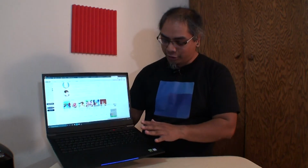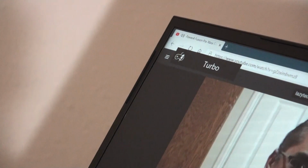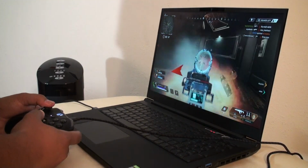Also, the keys are RGB. Where'd it go? The keys are RGB, so you can have whatever color, you can have them fade in, fade out, whatever kind of customized color coordination that you want to do. For a gaming laptop of a brand that I've never ever heard of, to have a state-of-the-art mechanical keyboard, amazing internals, 16 gigabytes of RAM, and a terabyte solid state drive, whew, I'm very happy with that. And one extra little button here allows you to toggle between Office, Turbo, and Gaming. That's going to essentially allow the computer to determine how you want the processor and the graphics card to work in conjunction with what you are going to be doing on the laptop itself.